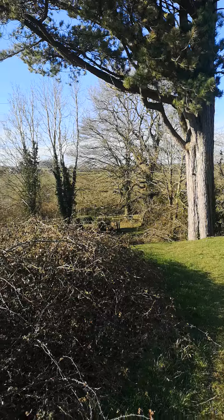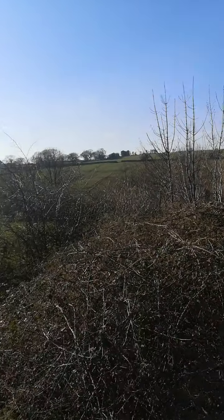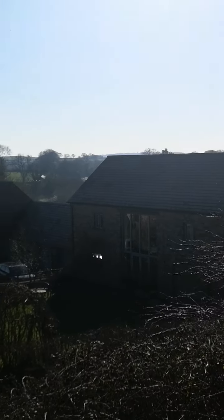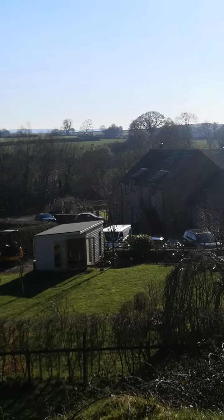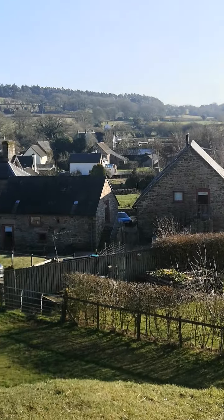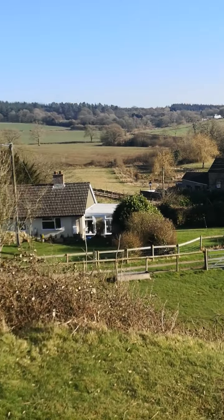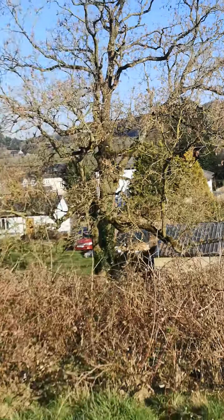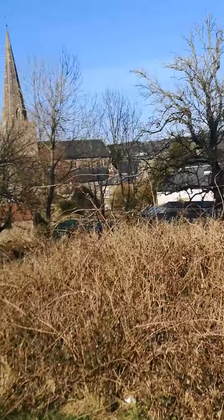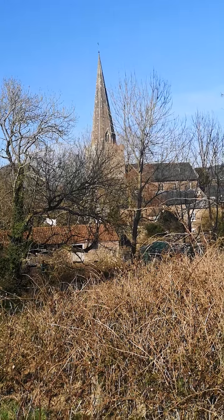So, this is now at the top of the castle. You get an idea, you get quite a good view of what's going on around you. So, that's looking towards where the three standing stones are. That's looking into the village. That's looking over where the well was. Pan around. And then we have the fantastic Norman church, which we'll go and have a look at next.